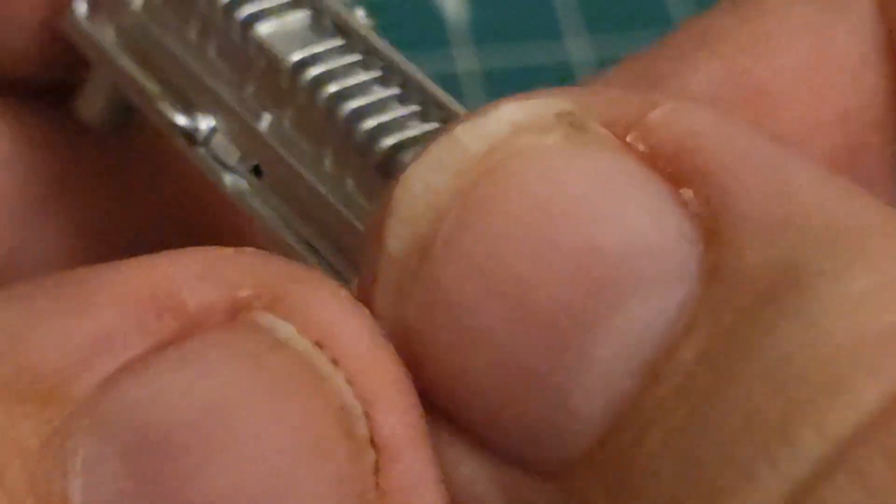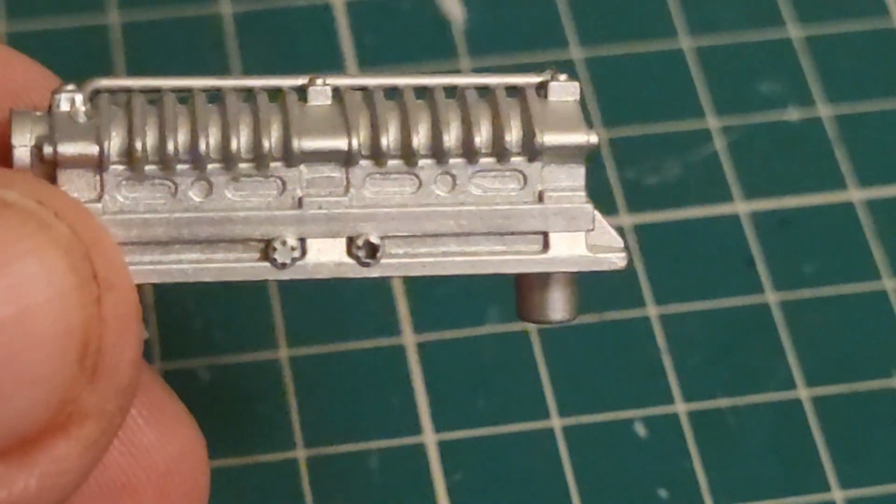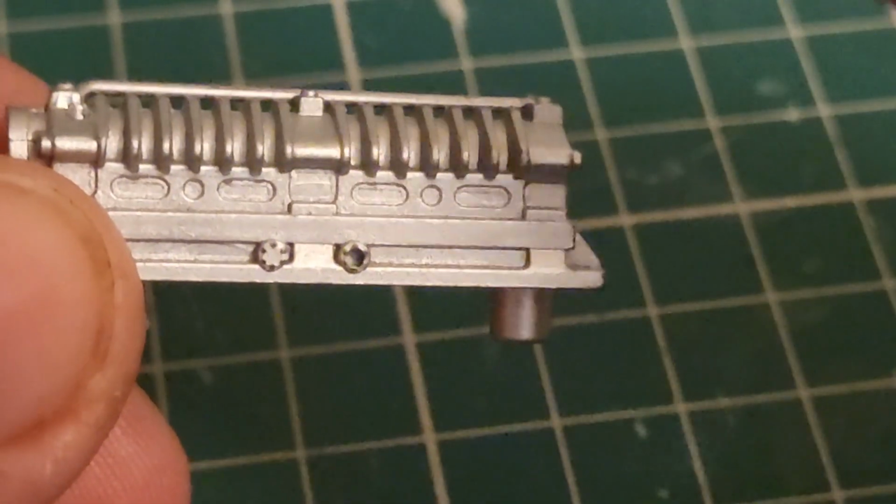So now I've got to flip it around and do the same thing again on the other side. So let's see if we can do this one on film. So this is the hole we are going in for the bottom part. This is not one for those who've got not great eyesight.